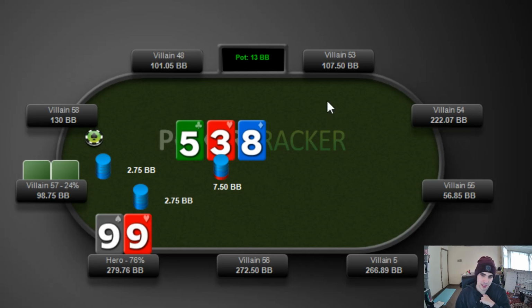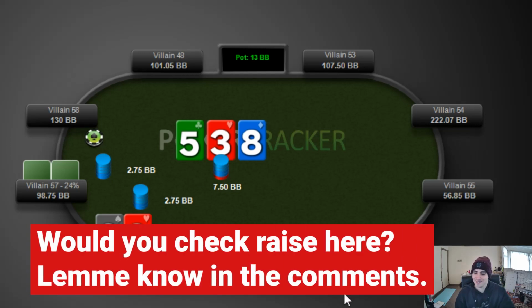It might be a bit of a mistake though, because those cards can obviously hit a stronger pair than us, which is concerning. So maybe there's merit to check raising to deny equity as well. Yeah, I might have just talked myself around. Maybe this is a mistake. Regardless, so I called. Then we're heads up to the turn.